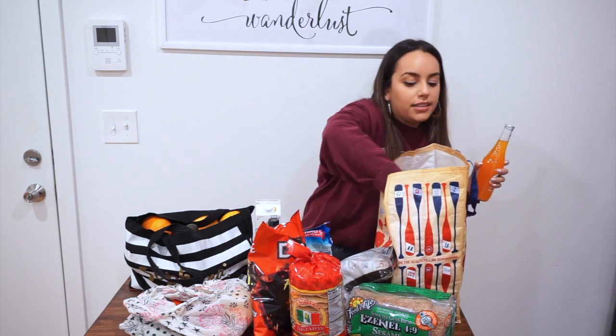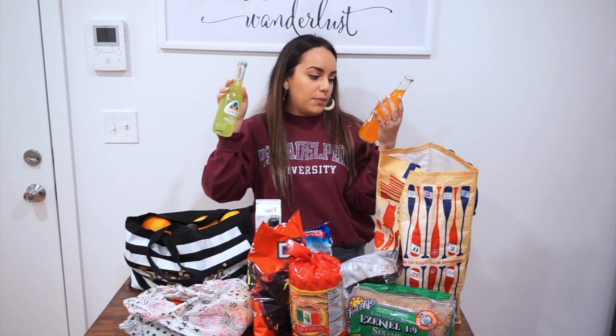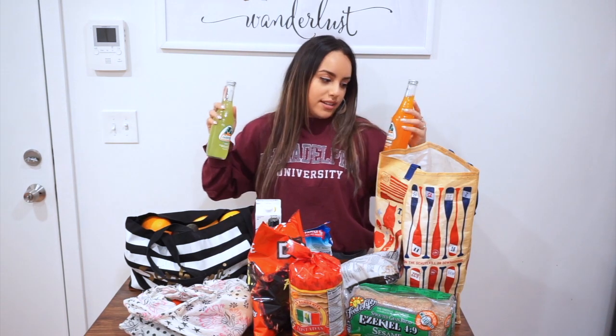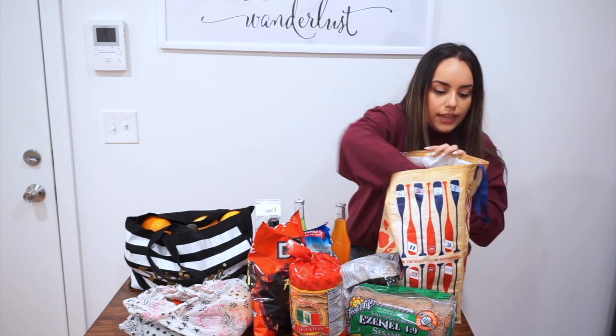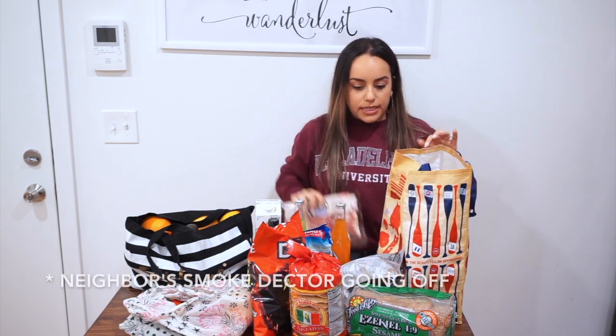And then I also got a couple of jarritos. So this is the lime and this is the mandarin flavor. They didn't have the toronja one, so I had to settle for the lime and mandarin one, which these are really good. These are Mexican sodas. They're really good. And then I got some more bacon, so I eat this with my eggs.